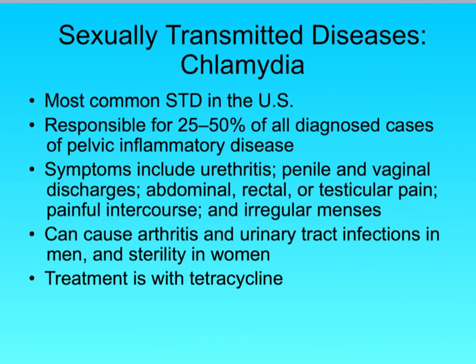Chlamydia is the most common STD in the U.S. This is also called the clap. It's responsible for 25 to 50% of all diagnosed cases of pelvic inflammatory disease. It includes urethritis, which is inflammation of the urethra, penile and vaginal discharges, abdominal, rectal, or testicular pain, painful intercourse, and irregular menses. It can cause arthritis and urinary tract infections in men, and can cause women to become sterile if left untreated, and can also be treated with tetracycline.